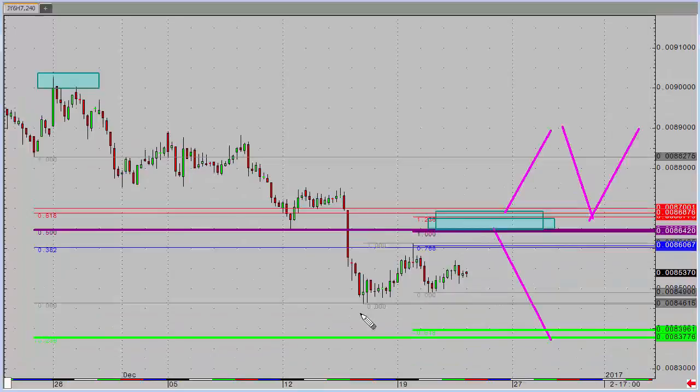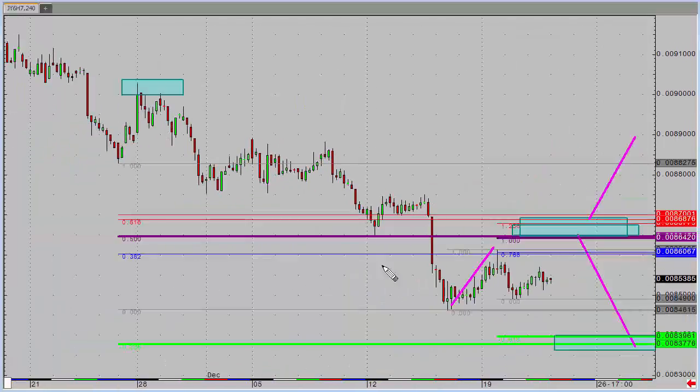But as it stands, a nice three-wave move into the 86.42s. As long as you remain below the 87 handle, we're looking for the market to probably continue lower into the 83.96 area, which would be your technical downside target. So pretty clean and clear what the short-term technical picture is saying.